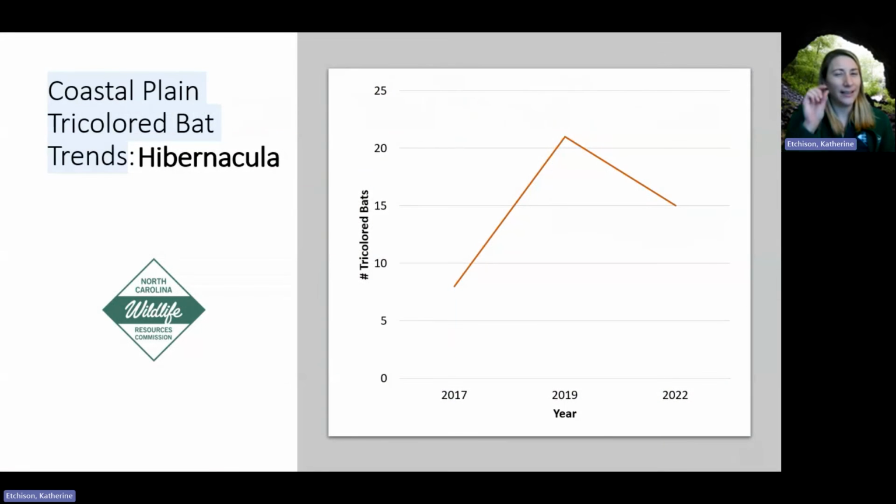But we do have a little bit of hibernacula data to share with you, with the big caveat. So this is only from one site. So we know one site is just not enough to hang your hat on. And even more than that, this site is really variable with our counts, from about 8 bats at the lowest end up to 22 at the highest end. And the reason for that is just probably weather.